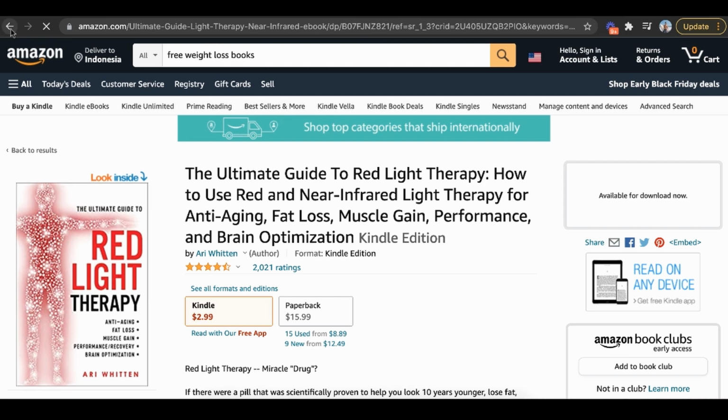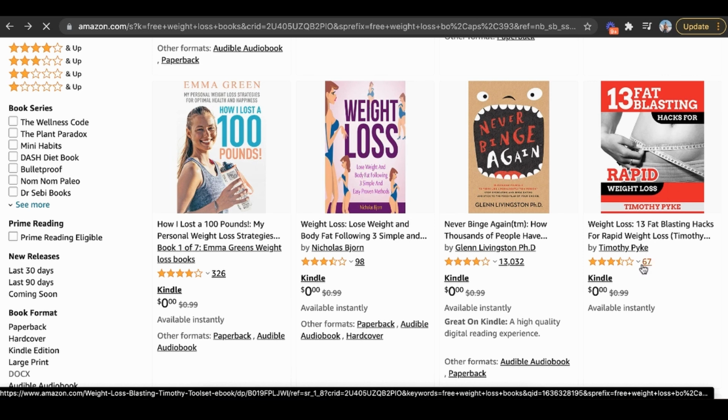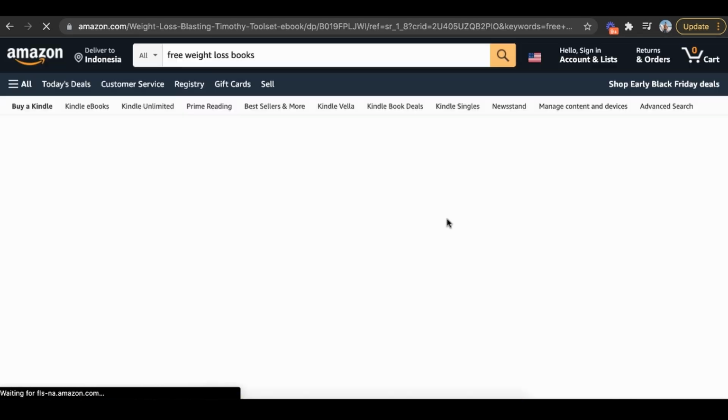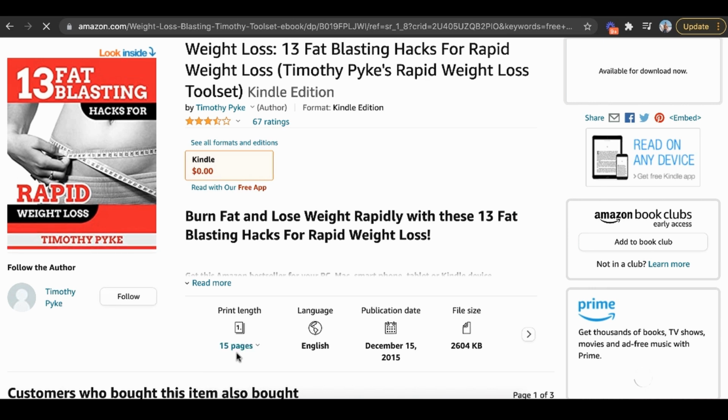This is zero. This is $2 actually. But if I could even scroll down to here, look at this. This is 67 reviews, $0. And the craziest thing is this book only has like 15 pages. So you're probably wondering what the heck is actually going on here.